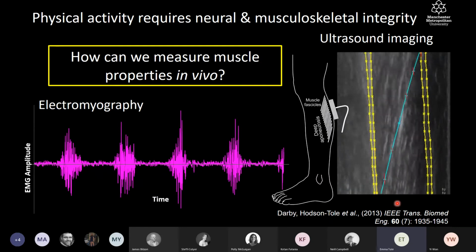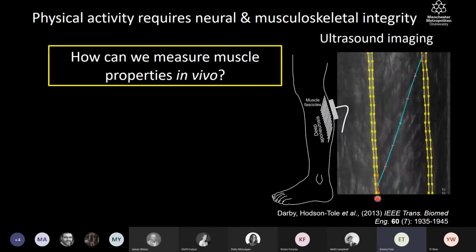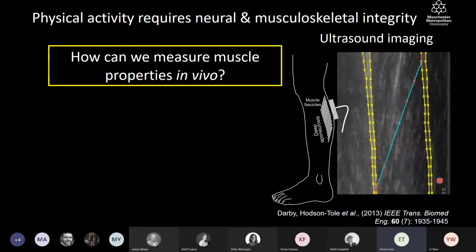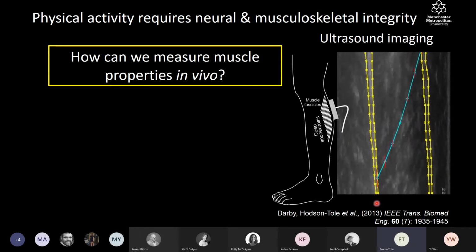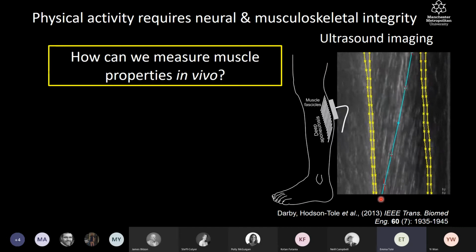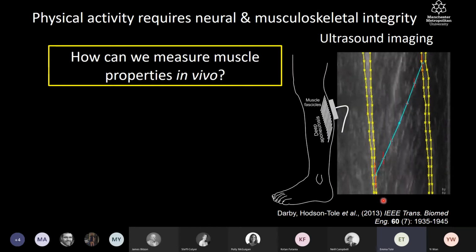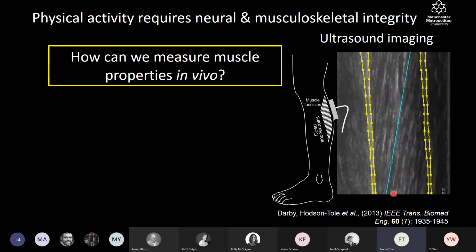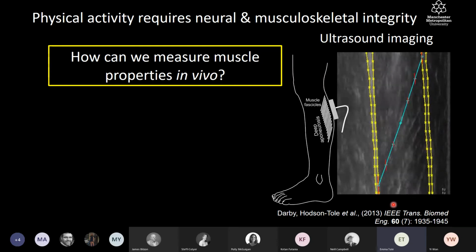So in the example you can see here, just to focus on this, we've got the yellow lines on the outside of the image here and here have been identified using an active shape model based approach, and the blue line through the centre here is representing the mean fascicle length and orientation through the whole of the image, which we've identified using a Bayesian hypothesis based approach.